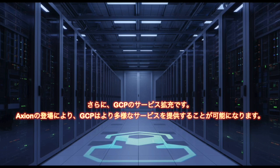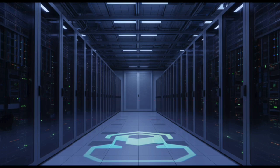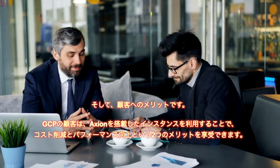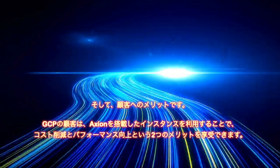Furthermore, it's about expanding GCP services. With the arrival of Axion, GCP will be able to offer a wider variety of services. For instance, they could offer high-performance instances tailored for specific workloads, or instances that are available at a lower cost. And then, there are the benefits for customers. GCP customers can enjoy two benefits by using instances powered by Axion: cost reduction and improved performance.